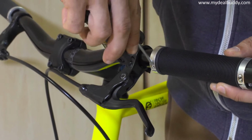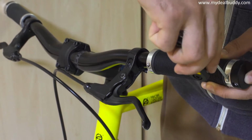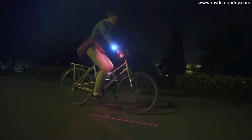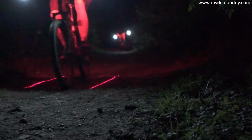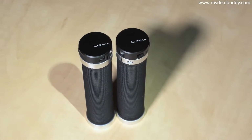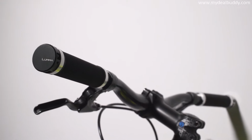The grips feature a solid core for easy installation and lock-on rings for secure fastening. Luma meets all the legal requirements, even in countries with strict regulations such as Denmark or Norway. Though it makes you visible, Luma itself is almost invisible. It has a compact, elegant design that does not interfere with the looks of your bike.